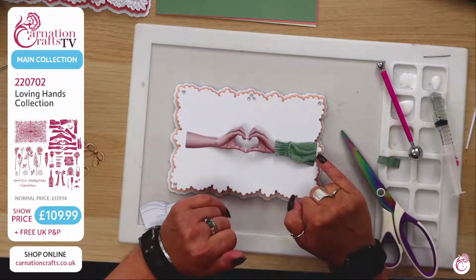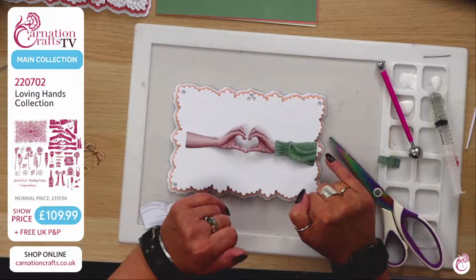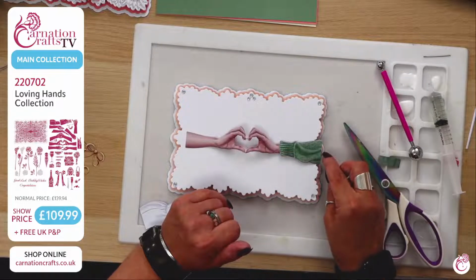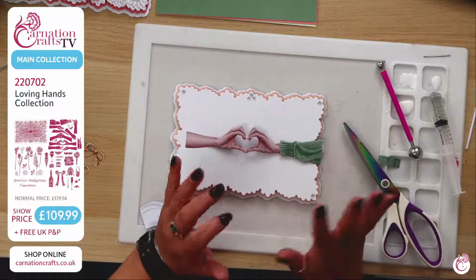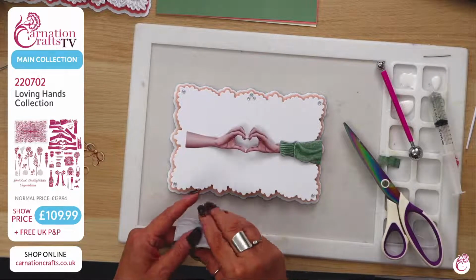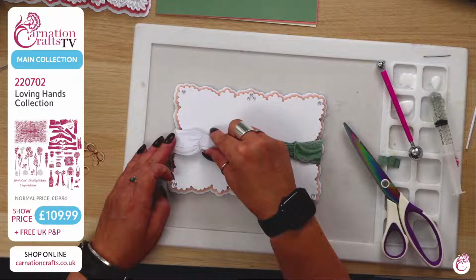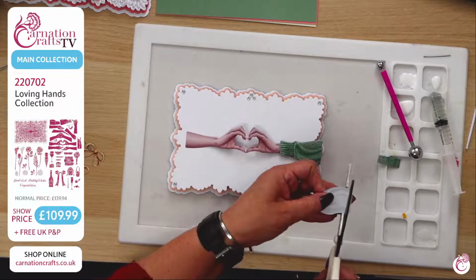So I've got an edge here that you can see. I don't want that edge to be seen because to me it looks odd. So all I'm going to do is, because I've used that pin flare, I can shift that just to the edge there, and I can hide that white piece of card. So I hope that makes sense as to what we're doing and why we're doing it. And then I'm going to do the same on this sleeve. So this one isn't quite so harsh because obviously we're white on white at this stage, but I still want to snip a little bit off.